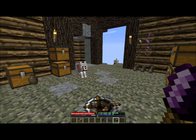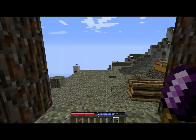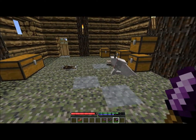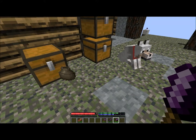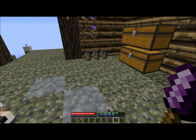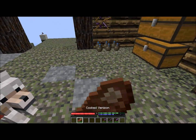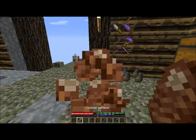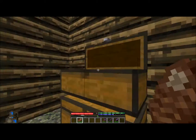And I went out exploring for quite a while, actually, to try and find sugarcane. And instead, I found a dog. At the time, of course, he was a wolf, and he was eating a deer, which is why I have venison, because I tamed him and kept his venison.